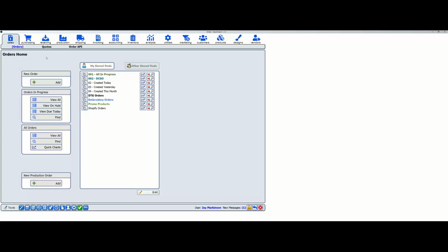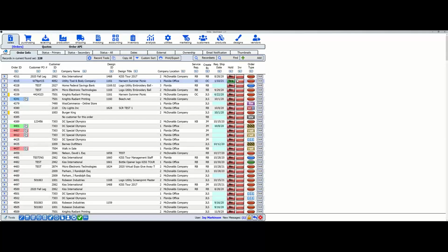So what I want to do is click real quick on view all orders in progress. And right there, very quickly, I get a quick snapshot of what's going on in my business. Now, it's 228 orders. That's probably more than most people, but some people do have that many orders going on at one time. And you get the customer's purchase order number, the company name, the design, the company location. I can also see the order type.